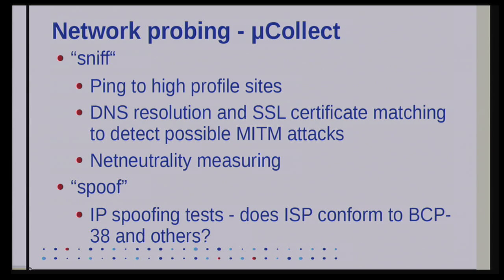Another module is called, I don't know why, Sniff. It's a module that monitors, or pings, some high-profile sites, so we know how the reachability of the network is performing. It also does DNS resolution and looks at the SSL certificates of those sites, so we know there is no man-in-the-middle attack and stuff like that. It's just to be sure that there is nothing wrong between us and the Turris. It may also do some sort of net neutrality measuring.